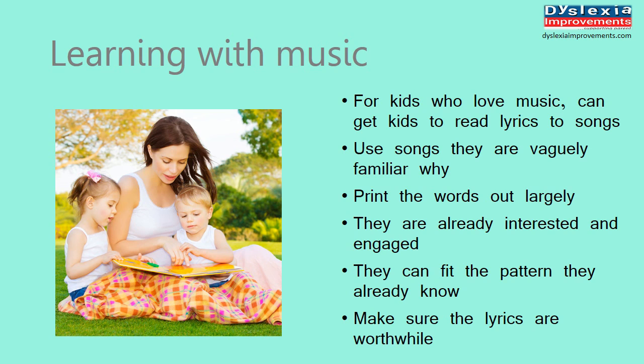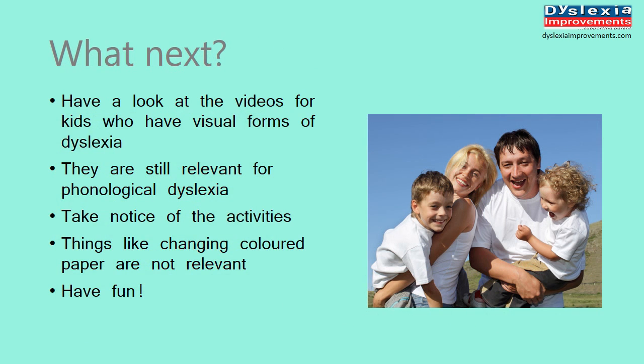Next step is to go and have a look at the videos on helping a child who has visual forms of dyslexia, like visual stress, scotopic sensitivity, Irlen syndrome, whatever you want to call it. Those videos are actually very relevant for you, even if your child has phonological dyslexia. Don't take too much notice of things like changing the colour of the page. Well, that's not relevant to you. We've already established that. But do take notice of the activities that I'm suggesting, because most of those activities are actually applicable to your child. I think you'll see that the variety there is useful to you, and you'll see that it makes sense. You put this particular video together with those ones and it'll make sense to you, so have fun.